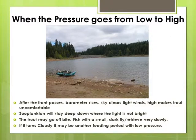When the pressure goes from a low to a high, after the front passes, BP rises and the sky clears with either light wind or no wind at all, and this high pressure can make fish uncomfortable. Zooplankton will stay deep down where the light is not bright. The fish may go off the bite, or you can fish with a small black fly and retrieve it very slowly close to the bottom. But if it turns cloudy again, it may produce another feeding period with a low pressure front coming your way.